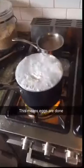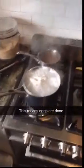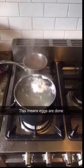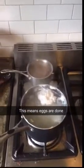Now it's time for the really high-tech stuff. I'm going to show you how to remove the water from your eggs and from your spinach so you don't just have a wet plate. If that starts happening, turn off your heat, or you're going to have a huge mess. Got to turn it off right away.